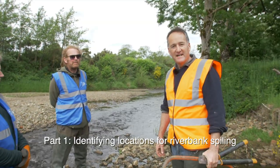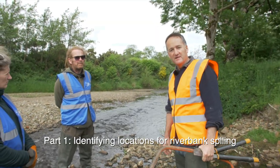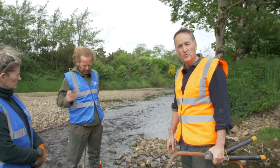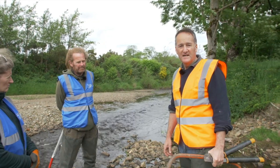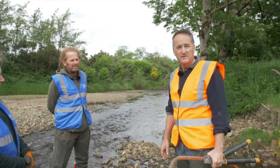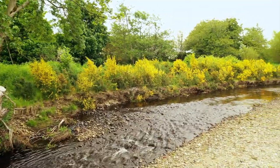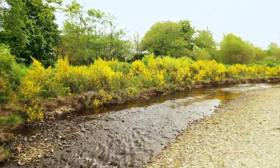We are on the Glen Gannon River near Cardona in County Donegal. Today we're looking at some erosion on the riverbanks, and we're going to see what we can do about that using natural engineering ways of fixing up erosion. First thing we want to do is identify an area where erosion has taken place.